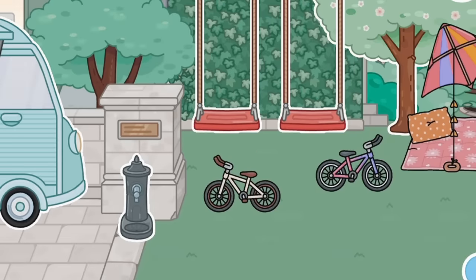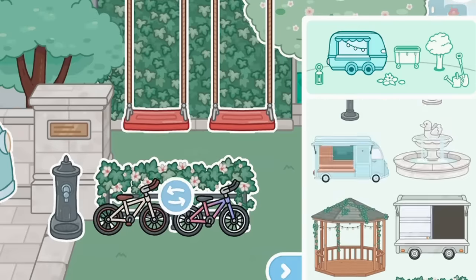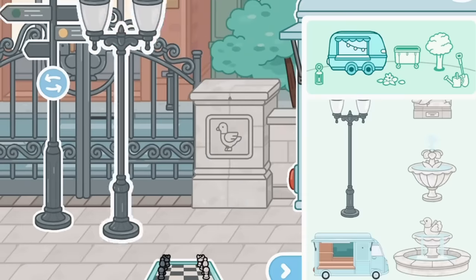And there's also some swings. How cute is that? Maybe adding a little bike railing. I think that looks good. Maybe I'm gonna switch this out.